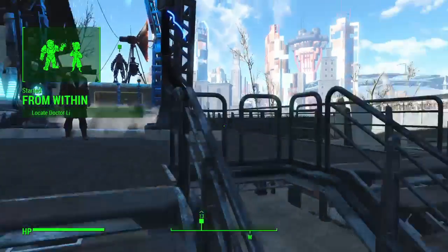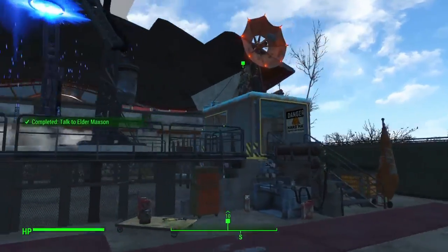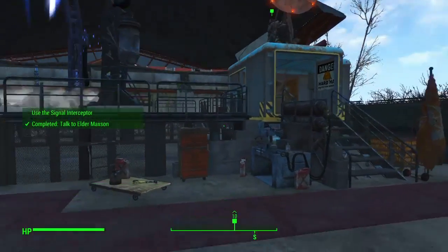There we go. So that's a little side quest that we're going to pick up in the Institute in just a moment. Now I'm going to have to try and get Proctor Ingram down from there somehow.